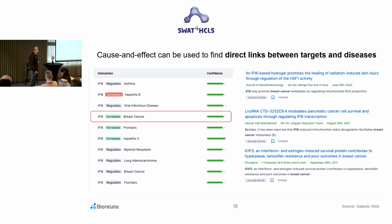Once you start to model data in this way, it means you can start to aggregate data in this way, which then starts to reveal some early insights into what's going on within the world of IFI6. What you're looking at here are examples of the relationships that have been found between IFI6 and various different diseases. I've highlighted one here, the relationship between IFI6 and breast cancer. It's talking about how it's promoting its metastasis, it's inducing mitochondrial redox reduction, which facilitates breast cancer metastasis, et cetera.